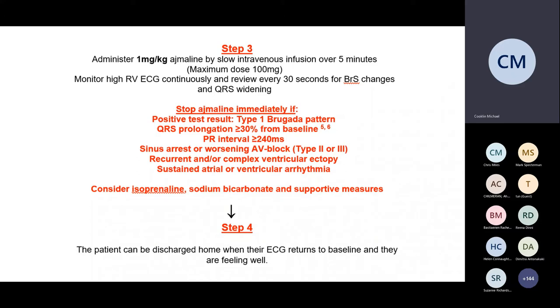Fortunately, we've rarely had to intervene by way of isoprenaline or indeed undertake any resuscitation. The test is invasive and does carry a small risk, and it's important to prepare carefully before undertaking the test. The vast majority of the tests are carried out uneventfully and as day cases.